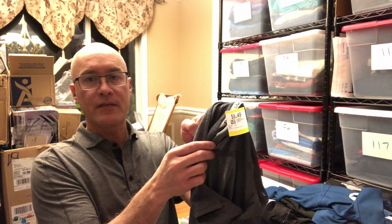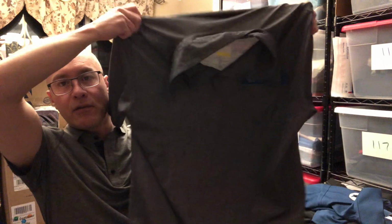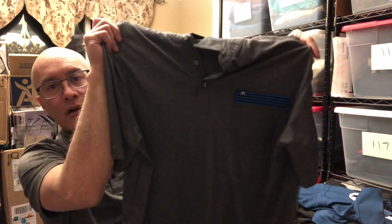Let's see. Next item is a Travis Matthew extra large. Paid $8.50 for this item. It is a polo shirt. Travis Matthew is a pretty strong brand in the golf community.